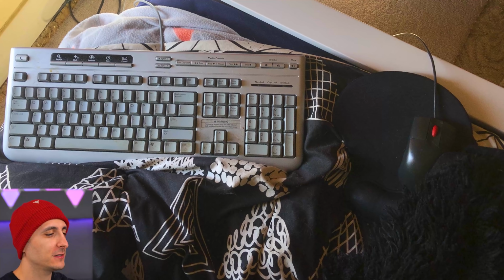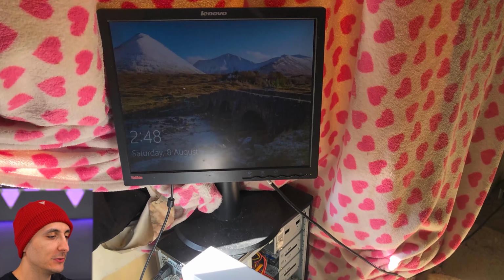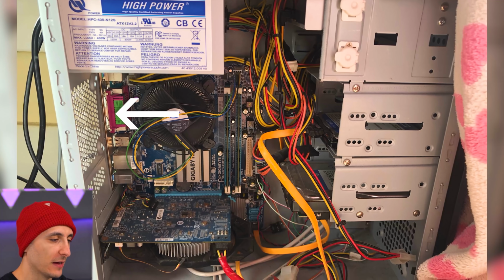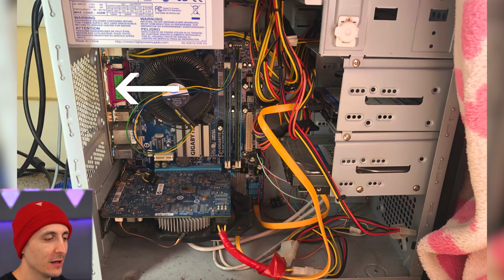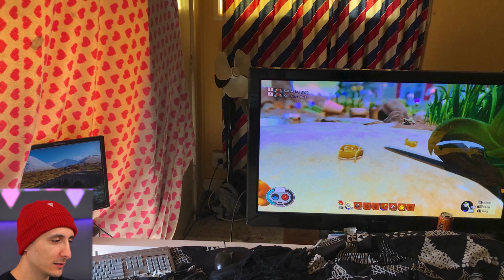We have an ancient fossilized keyboard and a mouse plugged into what appears to be a pre-built PC without a side panel, and is being used as a monitor riser for the 22-inch Lenovo display up top. This poor PC doesn't even have an exhaust fan, and with the side panel off, it's going to collect so much dust, which means it won't last long. Oh, there's another display next to that, but it doesn't look like it's plugged into the PC.